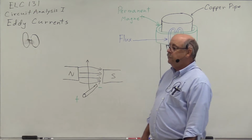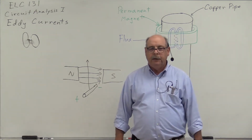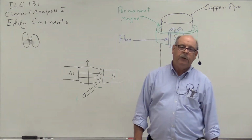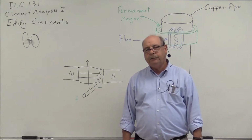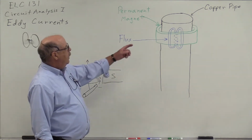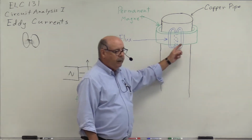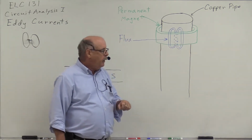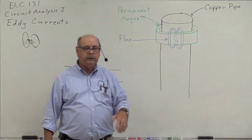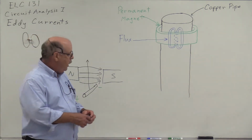So to finish up our discussion of magnetism and electromagnetism, I want to look at an interesting phenomenon or application, if you will, that's the result of eddy currents. What we see sketched on the board is a copper pipe and a permanent ring magnet around that copper pipe. And we can see here, of course, the flux that is present in and around this permanent magnet.